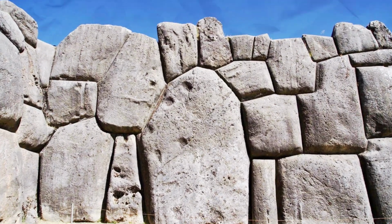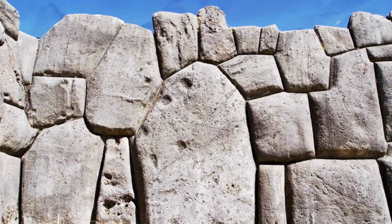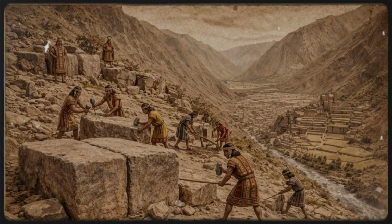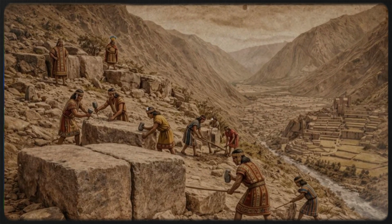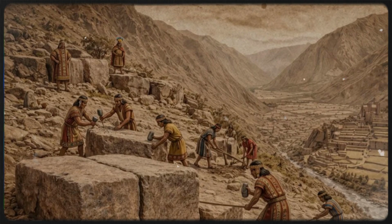The secret lies in their mortarless, modular design. During a massive earthquake, the unmortared, multi-angled blocks don't crack. They literally dance and flex in place, dissipating shockwaves through the joints before settling back into their exact original positions. The builders didn't fight gravity and seismic force, they mathematically calculated how to use fluid geometry to absorb kinetic energy.